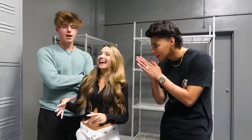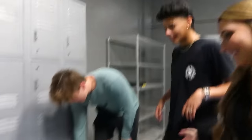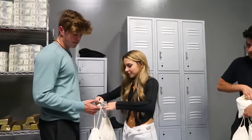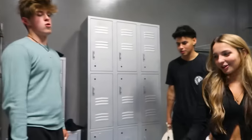Okay, so right here we have a lot of money bags, but only one of the bags has actual money inside of it. Each of you will be carrying 5 bags, and you cannot stop moving, and you cannot drop your bags because the winner gets whatever is inside of their 5 bags. Let's start this challenge. One of them has money in it, so pick wisely. Let's get it. All right, got this one, no, this one. And you cannot switch these bags. What you picked is what you picked. All right, start moving.